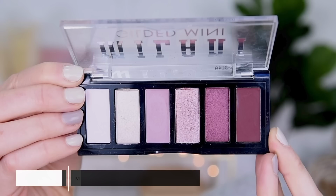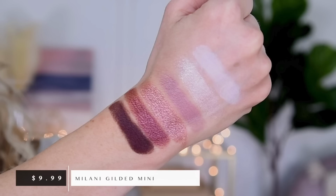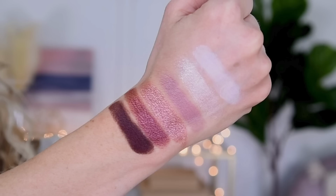But let's go on to the eyes next. We're gonna take this right here. I just picked up the Milani Gilded Mini Palette. I've heard so many people raving about these. I ended up going with this one. This is the Wind Down. It looks so pretty. I really like the setup of light to dark and shimmer to mattes in here. And after just making it through a declutter where I complained a lot about having too many berry tone palettes, well, here we are. Here's another one. But let's give it a try.